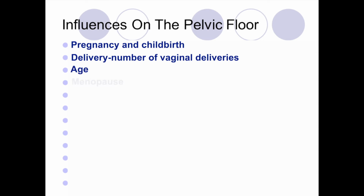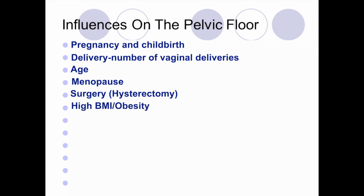As our age increases and we enter into the menopause, our tissues thin and lose elasticity. The loss of estrogen reduces the moisture or lubrication and the plumpness of these tissues and muscles. This can be a time when bladder and prolapse symptoms can become more apparent. Surgery, especially vaginal hysterectomy, can affect the ligaments and the connective tissues, and this, in combination with pelvic floor weakness, can leave it vulnerable to prolapse. If we're carrying too much weight, this has a direct impact on the pelvic floor as well as on other muscles and joints. A 5 to 10% reduction in weight can lead to a significant improvement in urinary symptoms.